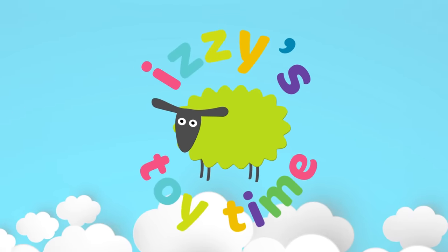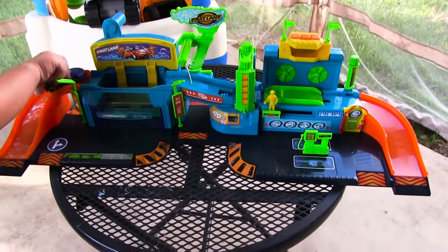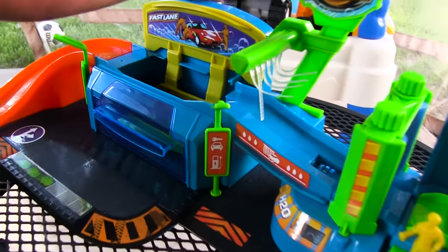All right, let's do it. Yeah. It's toy time. Daddy fixed it. Good job, Daddy. Look at that. Oh man, this one's super cool.